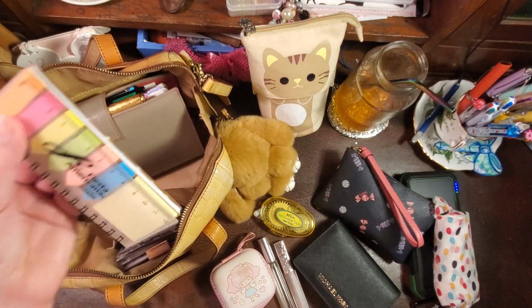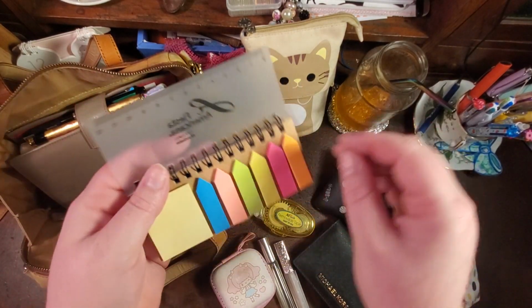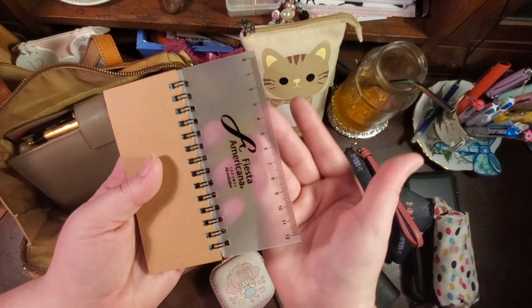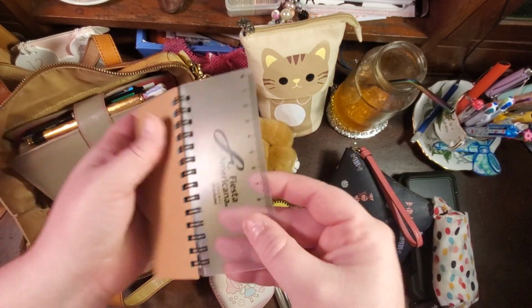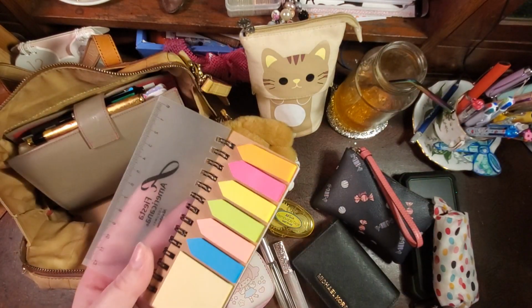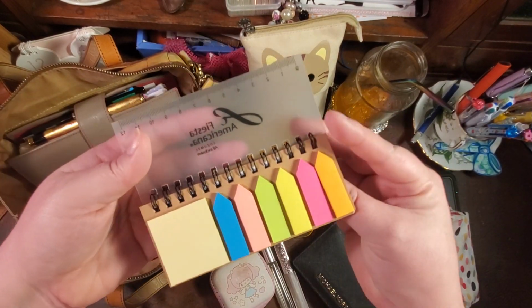Next thing, I've got this page flag. This came from my scuba place. It has this awesome clear ruler. Even if all this stuff runs out, I'm going to keep this ruler. But this is really good to have. And especially if you're not a planner person, but you need notes and stuff, this is a great compact way to have what you need.